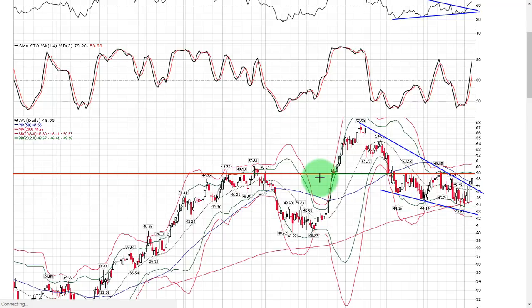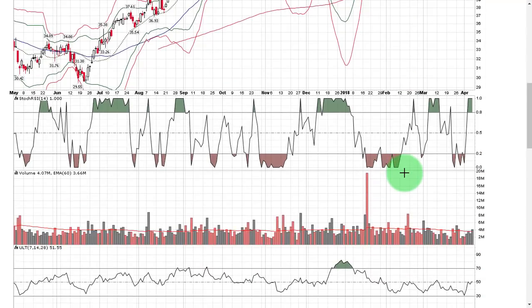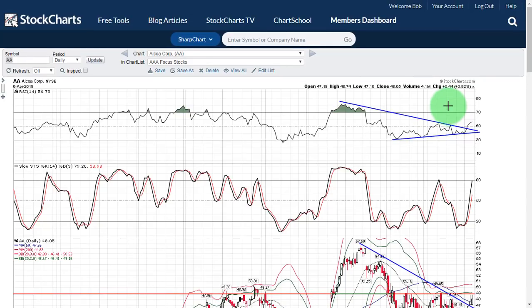Now, why am I being a little bit ambivalent since we broke out on the week? The reason is that we had 2 consecutive days of topping action, as noted by the topping tails on these candlesticks. That's a sign of sellers moving in and selling strength. So in a market like this, I want to buy a breakout or I want to buy the pullback to a support level. It's as easy as that. Volume rose into the back half of the week last week, so Alcoa is looking promising.